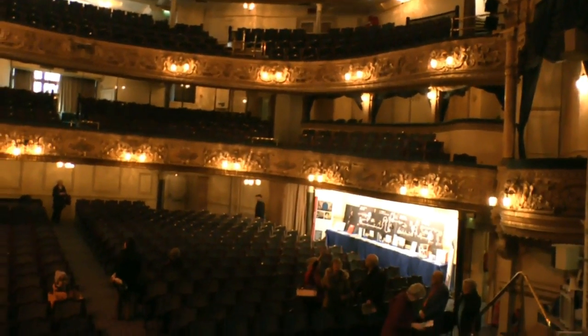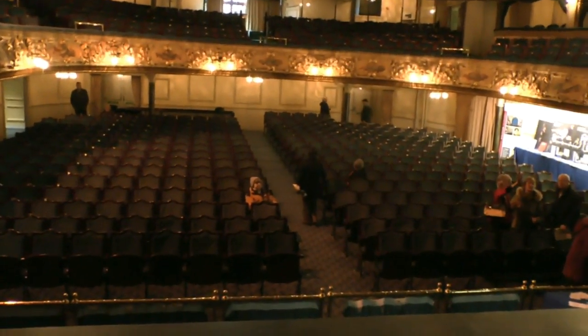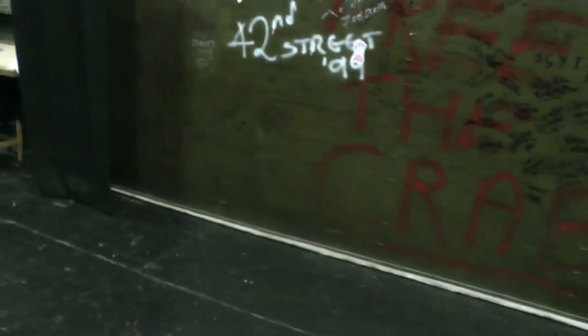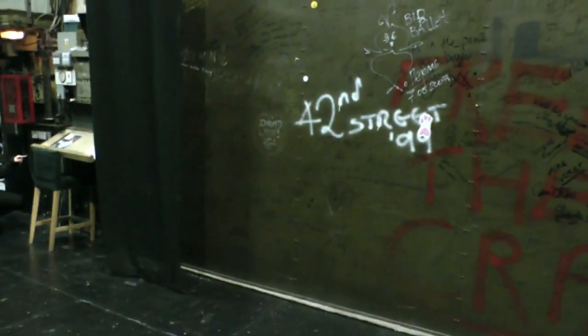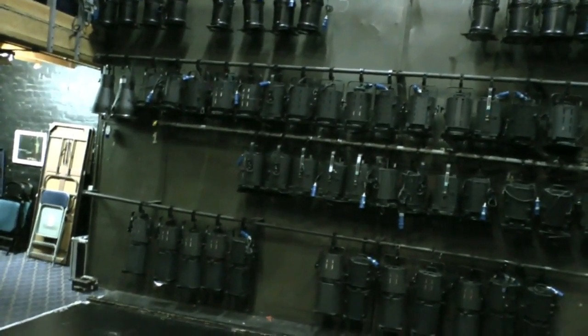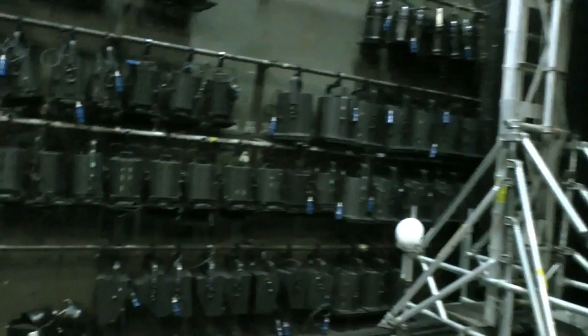Wonderful, 125 years old today, and it is their open day, and you can see the curtain coming down now. There is a tour actually taking place, and this is part of it. Just to the right of the curtains, you can see all these floodlights hanging up on the wall here.